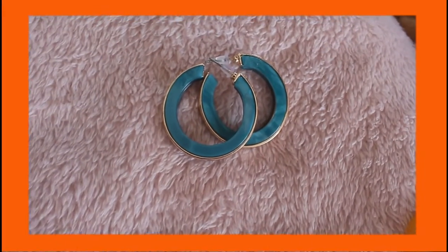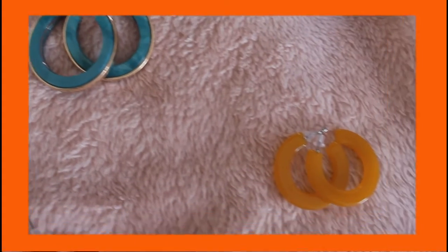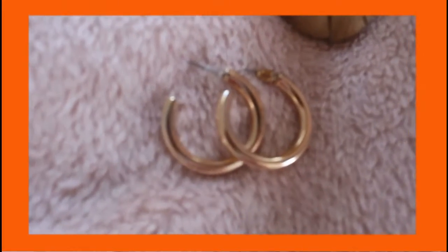And then I got these yellow ones. I think they're really cute as well. But I wear the gold ones definitely more because gold is plain, you know. And then I got these blue ones, and I think they're just really cute. You know, very blue, and they have gold here too. I haven't worn these yet, but I do like them, and I should wear them. I'm sorry, I'm trying to go quick. And then I got these brown ones, and they're kind of clear in a way. So I really like these.